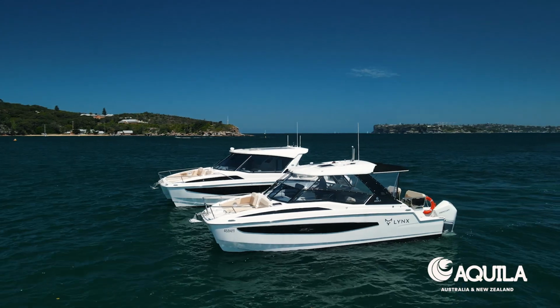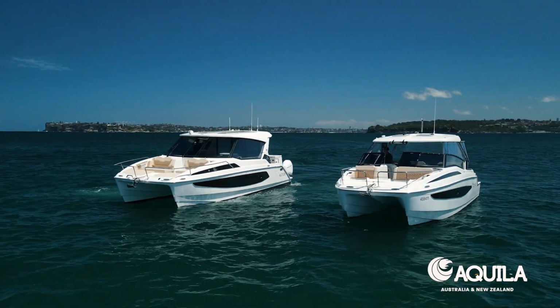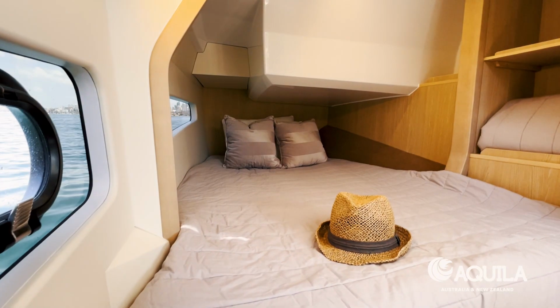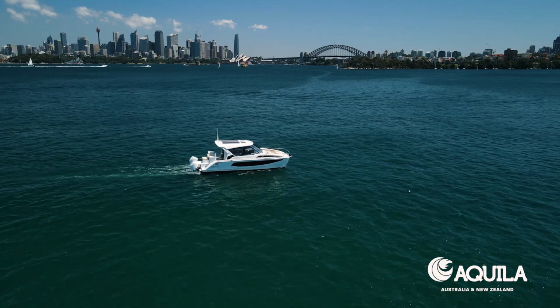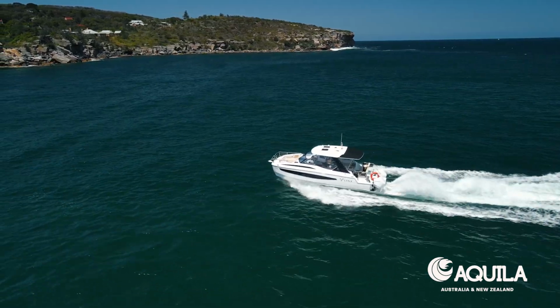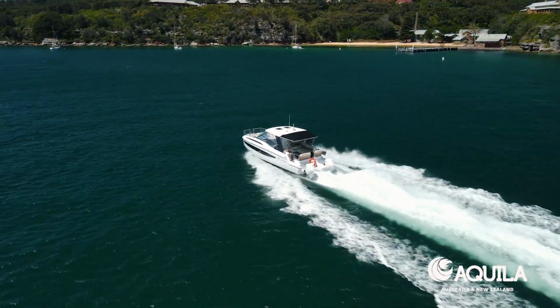And like the A36, the A32 still makes for a perfect day boat or overnighter with its large, beamy deck area, functional galley, and below-deck accommodation. And of course, with its Aquila pedigree, it handles beautifully and still gives an exhilarating ride, making for a great day out on the water, getting you where you want to go, fast.